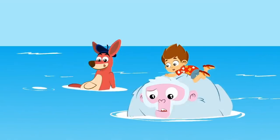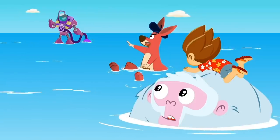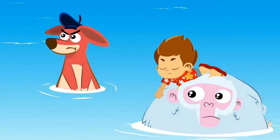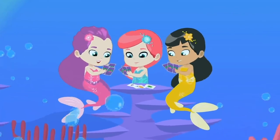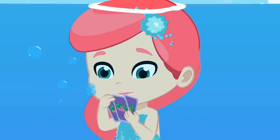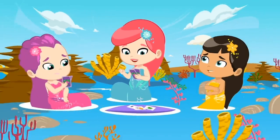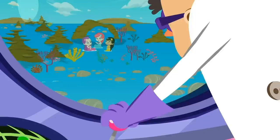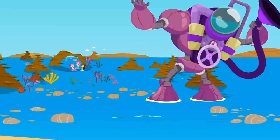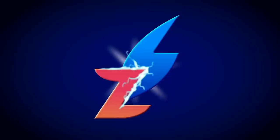The ocean is drying up! Aha! Look out there! That's Dr. Spooky's robot! Let's tell the mermaids! Girls, you're not gonna believe what... Oops! Okay, I think you noticed. How can you be so evil, Dr. Spooky? We have to do something, Superzoo team!